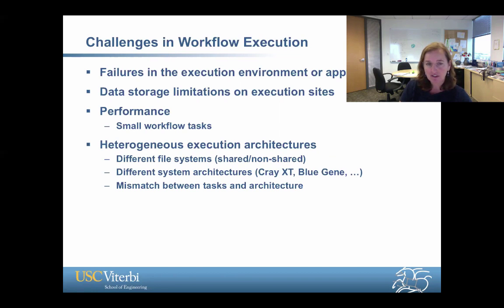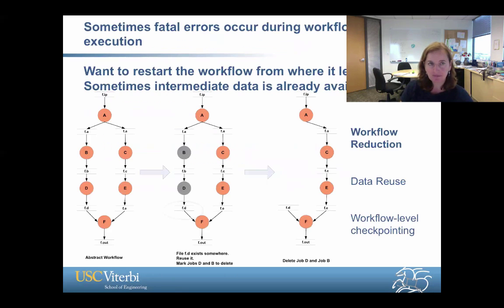We also deal with different system architectures, such as Cray, Blue Gene, and all these systems have different operating systems and support for different types of functionality. And then you have the mismatch that I showed before between the task, which can be a single core task, and the architecture, which can be an HPC type of cluster. I'm going to talk about dealing with these various problems. One is dealing with failures.